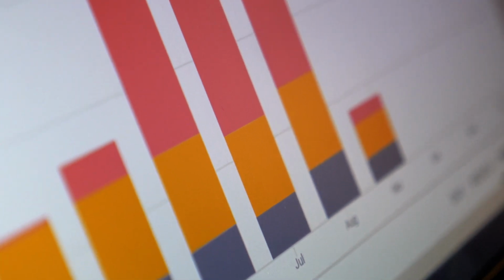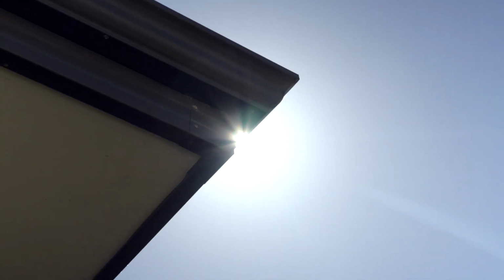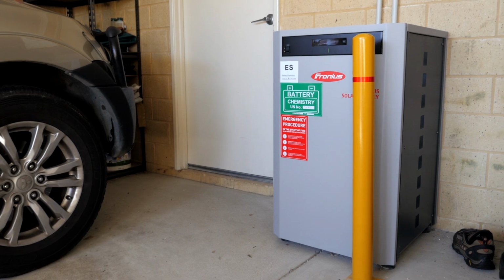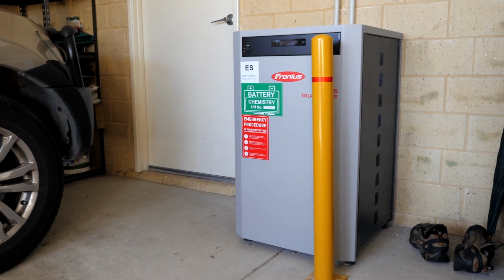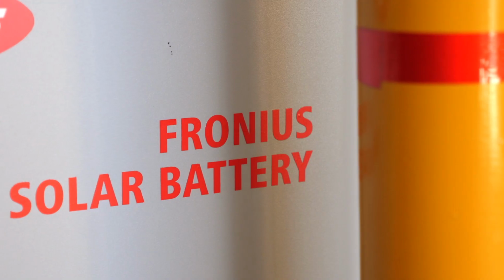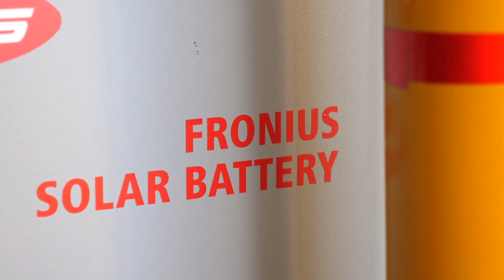And he can also see how much grid power he uses in winter when there's not as much sunshine. It's ideal for people that are away during the day at work and then they can use that solar power in the evening. The battery will power your home until it runs out, so you can't go completely off the grid. But before you rush out the door, it may be an idea to wait until prices come down.